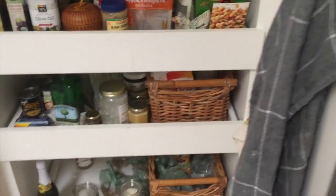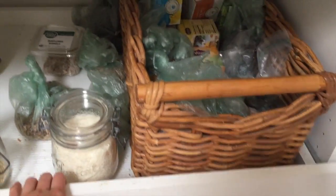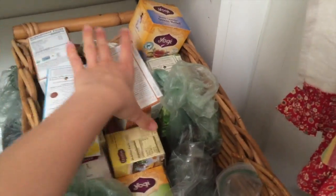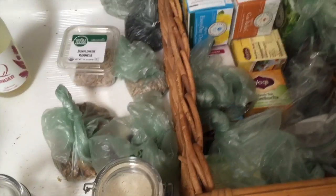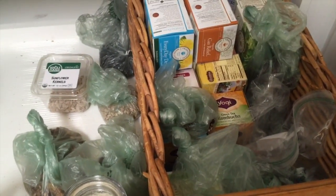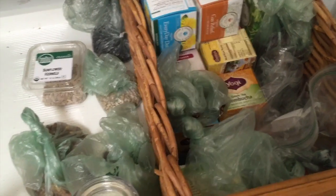So this is our full pantry, and I have the bottom two shelves, or at least half of them. So in the first shelf, I have a big box with a ton of teas. I love tea. I drink it a bunch in the winter, not as much in the summer, but anyways, it's really helpful. I also buy, as you can see, almost everything in bulk from Whole Foods or the co-op. So a lot of it's just in bags because I don't have money to get fancy jars.